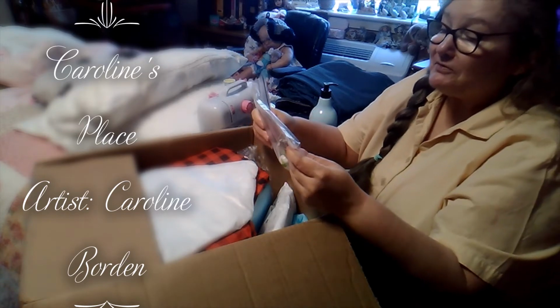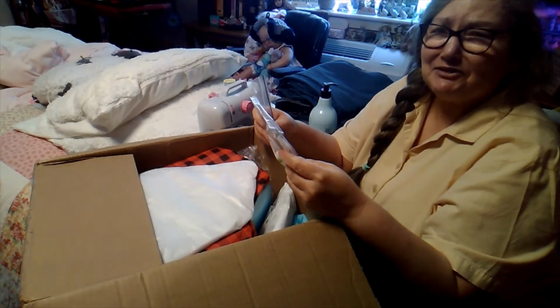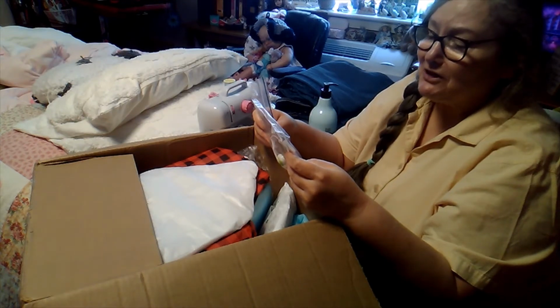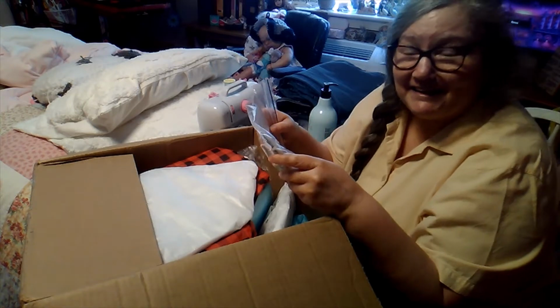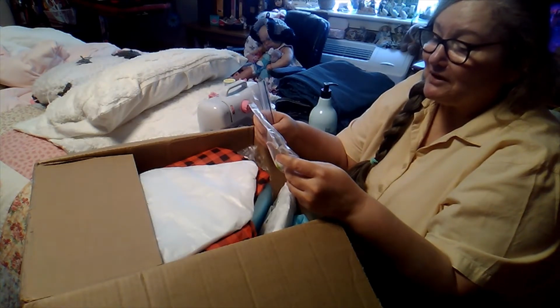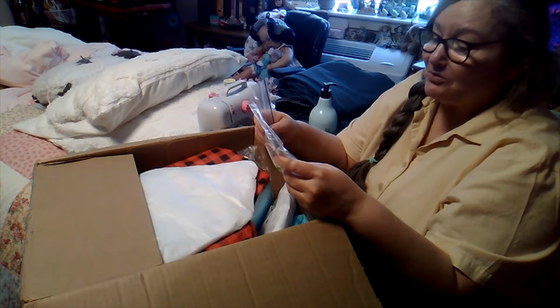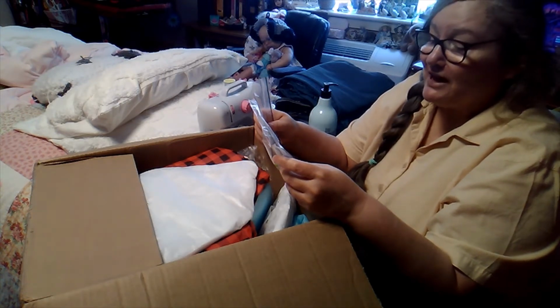Oh, the birth certificate, he's only 4 pounds. He's 17 inches long. Oh my gosh. And he is a Levi kit. And he is sculpted by Bonnie Brown. She is one of my favorite artists.